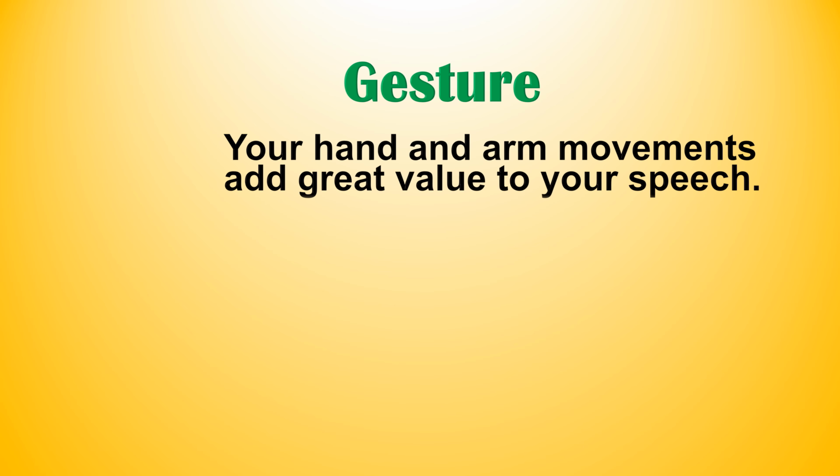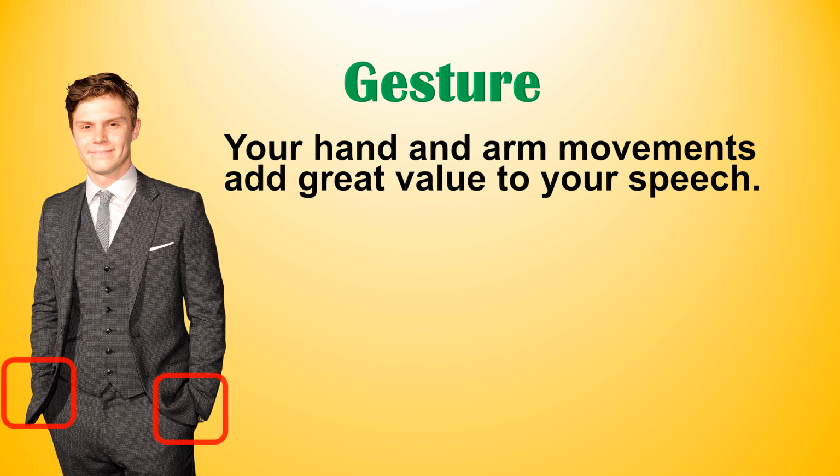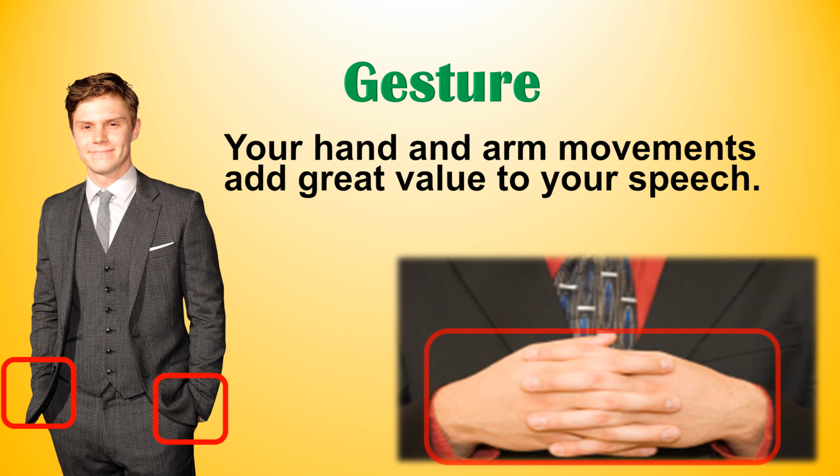The fourth important tip is gesture. We discussed facial expressions, eye contact, and posture. Why don't we add some gestures to add more value to our presentation? Don't put your hands in your pocket. Don't put your hands behind your back. Don't interlock your fingers. Don't wring your hands.